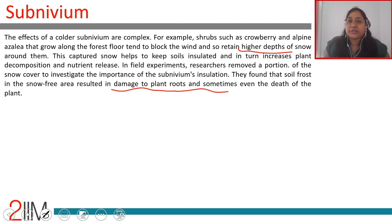So which means you're no longer going to have shrubs such as the crowberry and the alpine azalea. What happens if you don't have crowberry and alpine azalea? They're no longer going to block the wind and no longer going to retain higher depths of snow. So this time he's talking about the effects. If one plant gets affected, then the whole depth of the snow in the area might get affected. And when depth is affected, subnivium stability is affected. And if the subnivium stability is affected, then all species that depend on it are going to be affected, right? That is the implication of this paragraph, to show this chain of effects where affecting one shrub or one plant or one aspect of this subnivium can have an effect on multiple things.